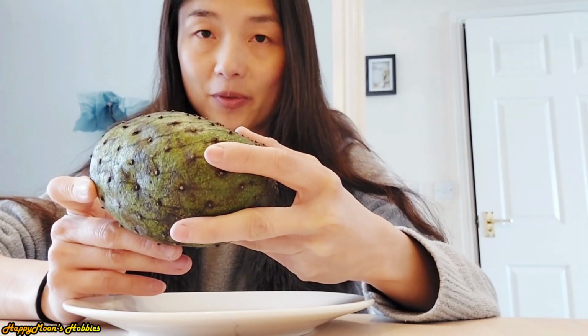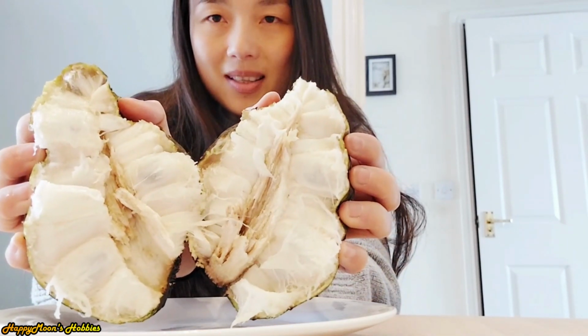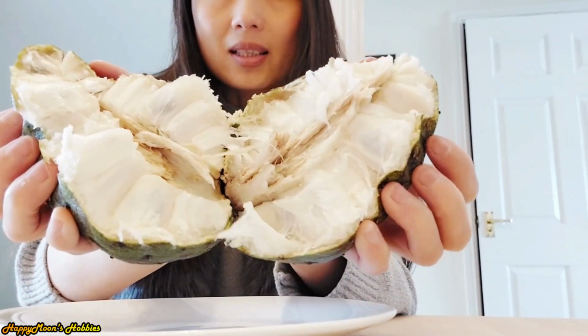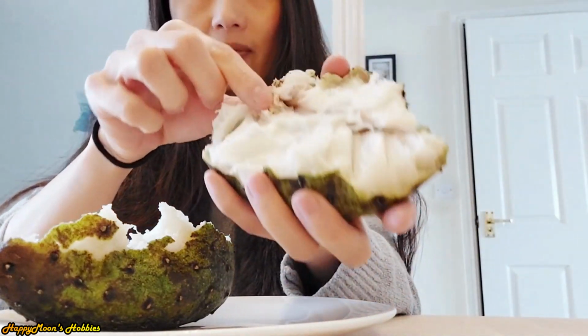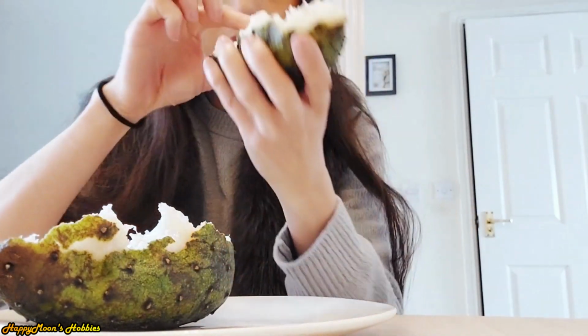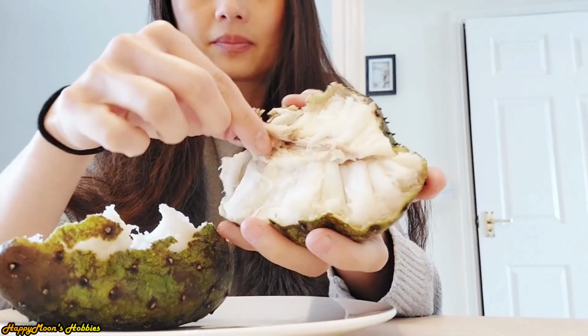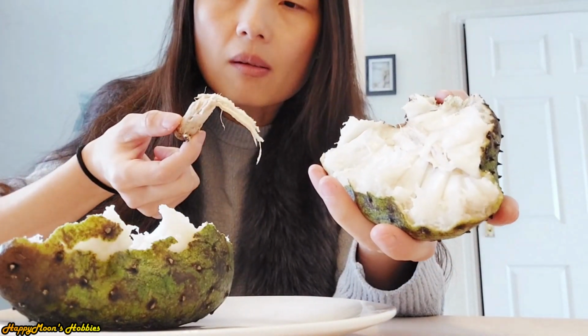So I never had this before. Wow. That's what the inside looks like. It's white. And there is a core in the middle. Very soft. Can take this core off. You don't want to eat this. Boom.